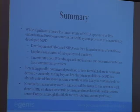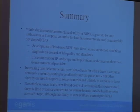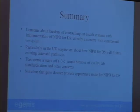There is an increasingly robust parallel commercial provision of tests for which there is consumer demand that is beyond what's provided on any particular health system. NIPD has already entered this space in some countries and is likely to continue to do so. However, as I said, we don't have any evidence to date about consumer demand outside of health systems across Europe. There are concerns about counseling, the implications of that kind of commercial provision placing a burden on genetic counseling in health systems, and really no systematic way of addressing that.